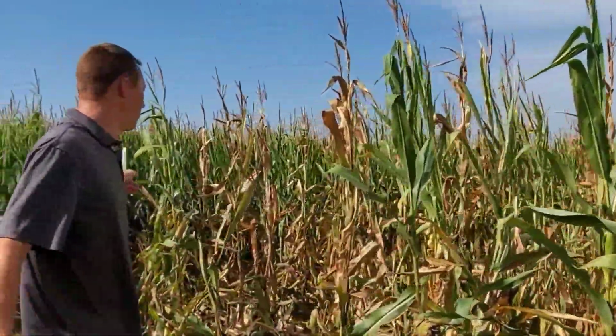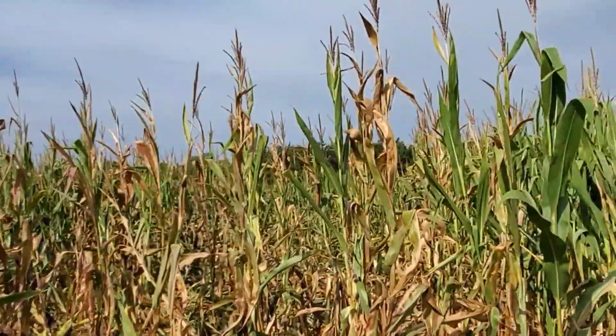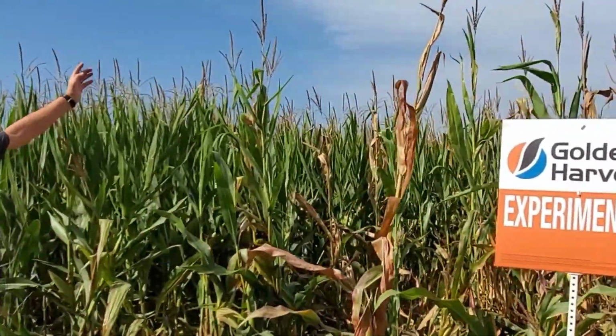We're gonna cruise right through this experimental that you can see the coon love it. I don't think I'm going to in this plot. I don't know much about it, but the coon have just destroyed it.